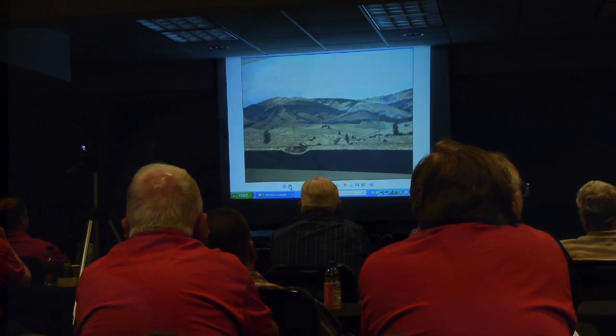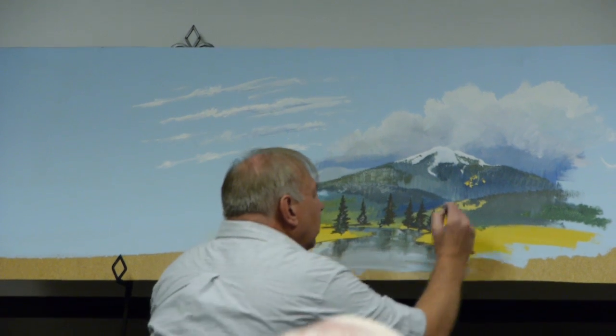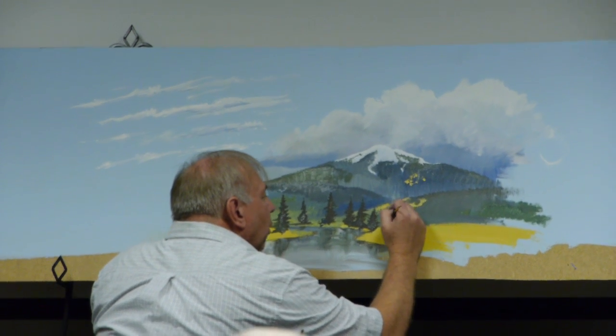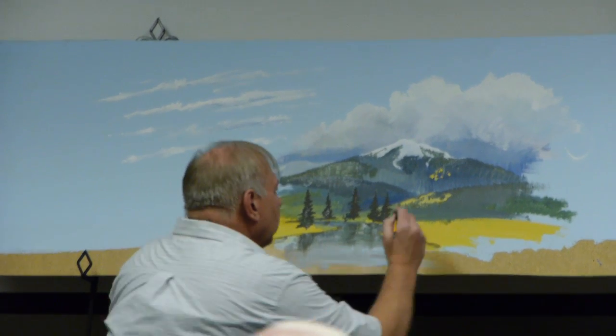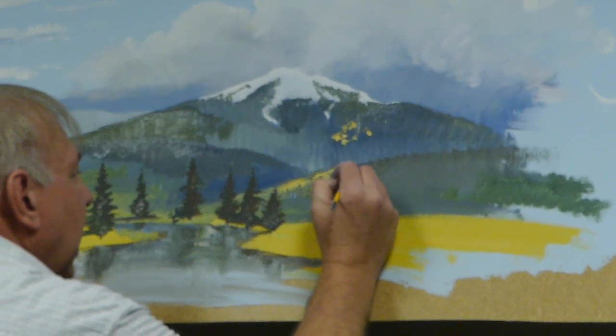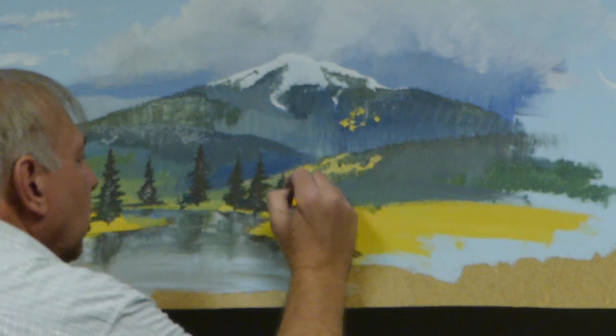NMRA conventions consist of a lot of different things, including clinics. This is a clinic by railroad artist Gil Bennett on how to paint a backdrop. This is pretty cool, although I don't think very many people's backdrops are going to turn out to be this nice. Heck, I even did a clinic this year on shoving miniature cameras into passenger cars. Gil is a really great guy and a really great artist.